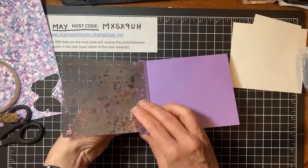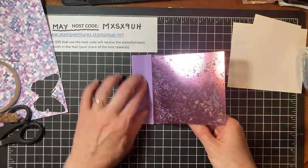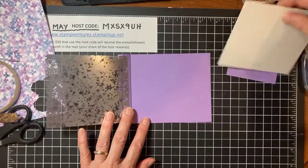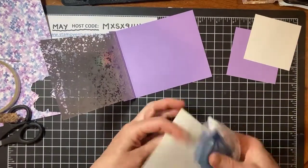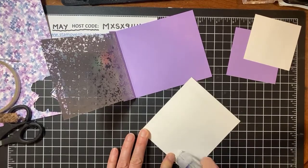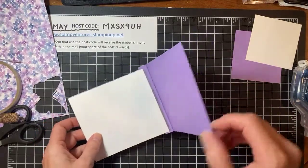So this is how the card's going to open. There's the acetate card front with a little bit of the fold line. And then there's this piece of white, which is exactly the same size as the acetate piece. This is going to be the inside of the card where you write. And I'm going to see if I can line this up.